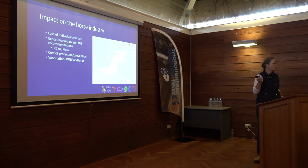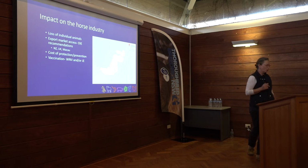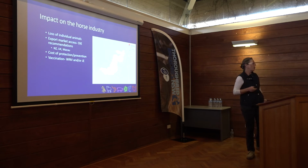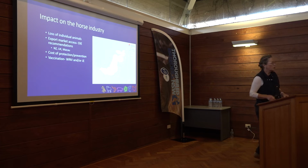The problem is the market is small, and so the companies that produce the vaccine are taking their time, one could say, in getting the information across to us. The fact that it's in Japan and it all has to be translated into English doesn't make it any easier. So it may be some time before we actually get the possible option of vaccination for Japanese encephalitis. West Nile virus, there is a vaccine that is almost completely registered in Australia except for the packaging.